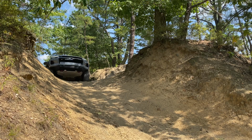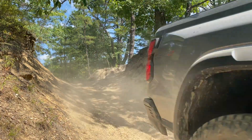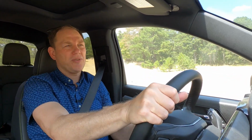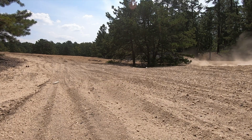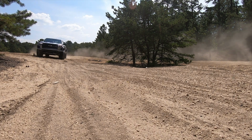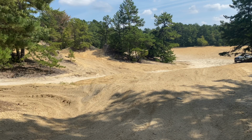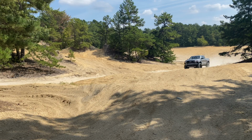Which in today's market actually seems like a lot of vehicle for the money, especially when you consider a V8 powered Chevrolet Silverado ZR2 costs about $25,000 more. And while you do get a much bigger truck, that doesn't necessarily make it a better one if you want to play with it like this. The Colorado feels exactly the right size.